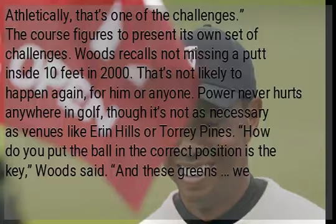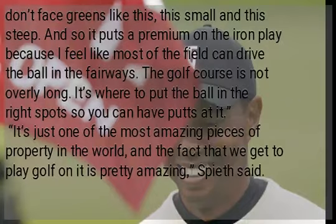"And these greens, we don't face greens like this, small and this steep. And so it puts a premium on the iron play because I feel like most of the field can drive the ball in the fairway. The golf course is not overly long. It's where to put the ball in the right spots so you can have putts at it."